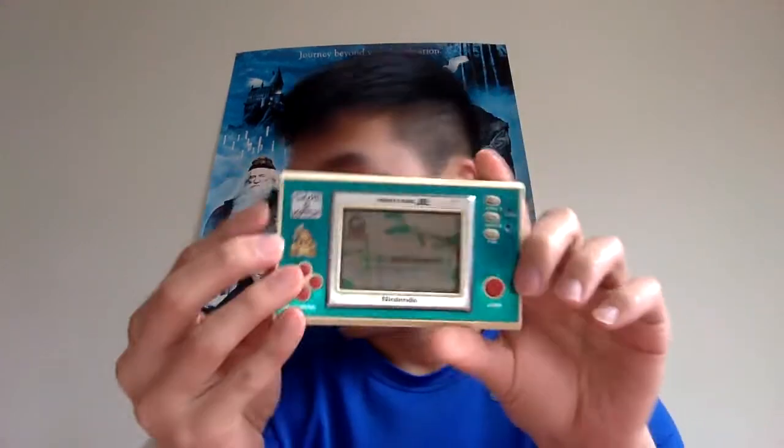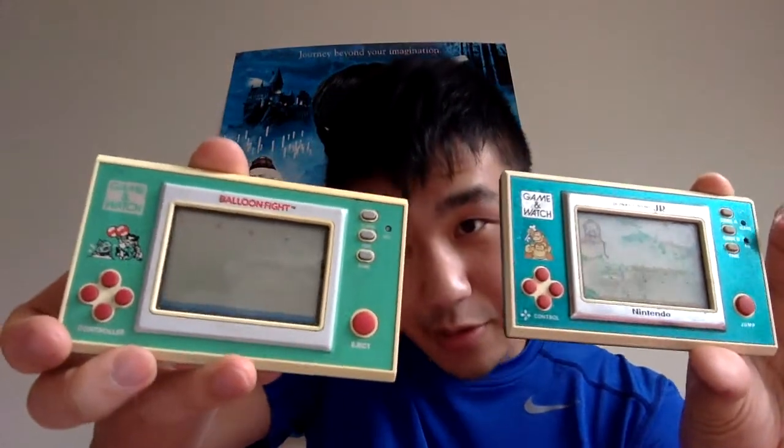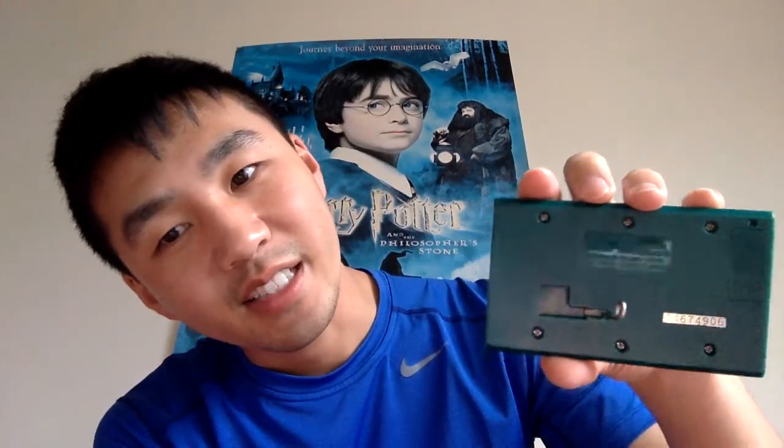Game & Watch. And there's another one, the Nintendo Game & Watch Balloon Fight. What's fun about these is there's a little stand right here, and you can tilt it and it'll actually stand on a table. All it really needs is more batteries. You can press Game A and Game B, they still work.